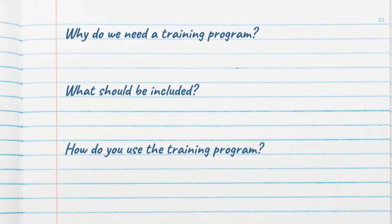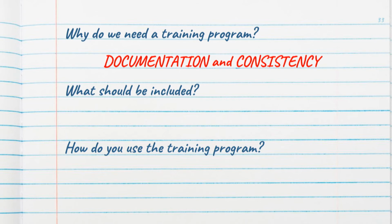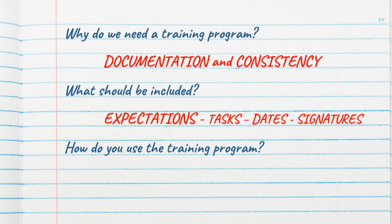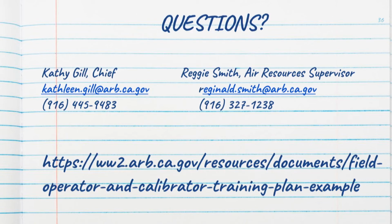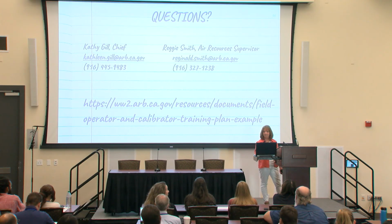So these are the questions we started with, and I hope I've answered them. Why do we need a training program? For documentation and consistency among all of our staff. What should be included? Your expectations for completing the tasks, the dates training was performed and completed, and signatures of the trainer, trainee, and the manager. And how to use the program? Customize it and update it regularly. So now you can create your own training plan and close out your TSA finding if you haven't done so already. So if you don't have a copy of the plan already, here's the website.